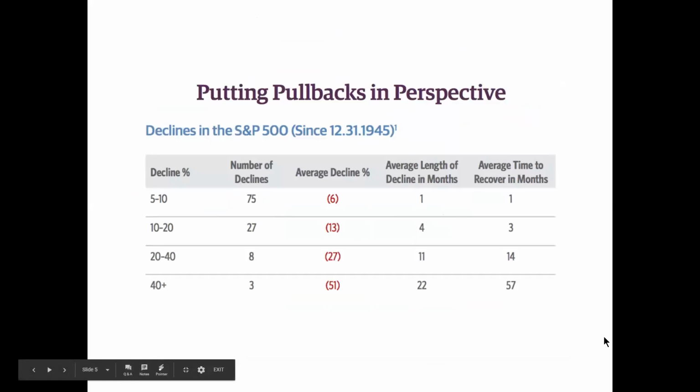When you decline between 10 and 20%, you've had 27 of them in 73 years.